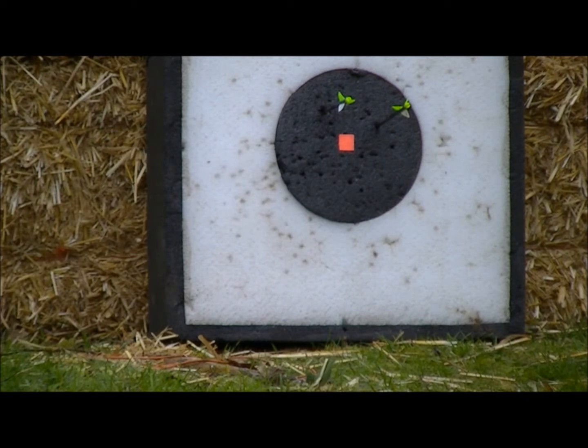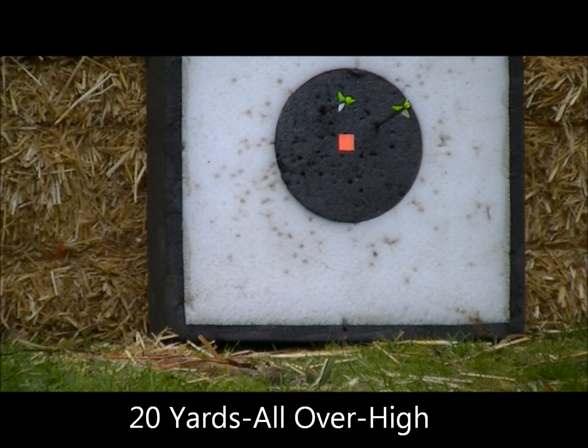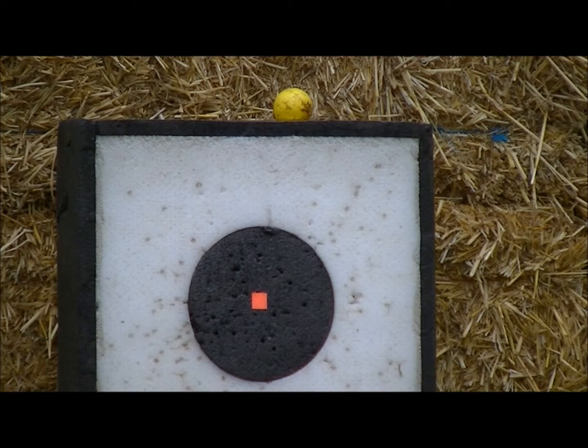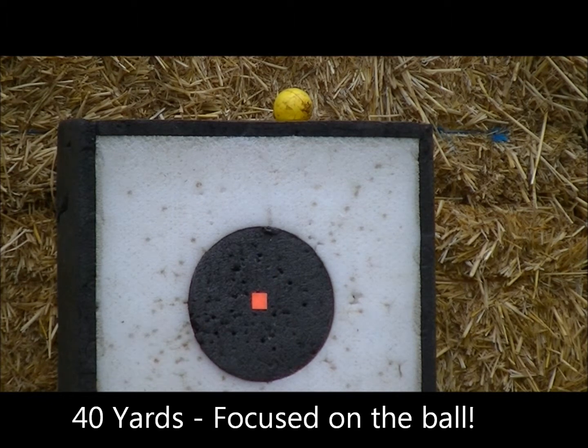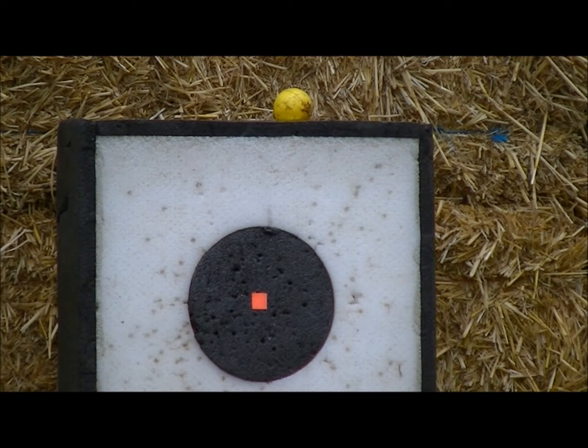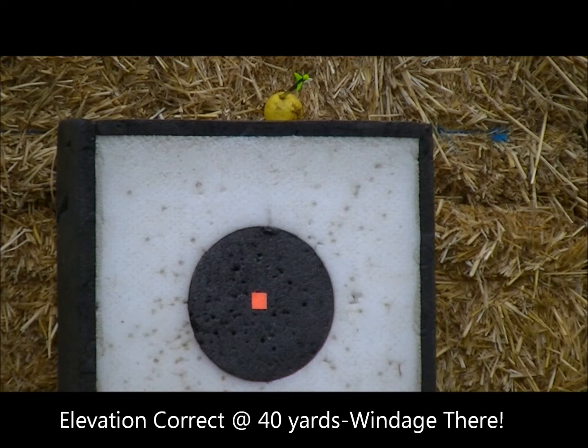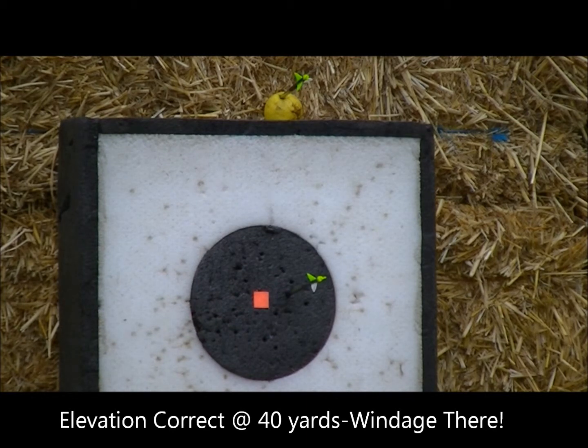Better tighten that group up. And one right in the middle. Let me shoot the yellow ball. Stoned it. Yellow ball. You can't always focus on the big black one. Just to the right. Yeah, that's me. I gotta answer it for the tip of the arrow.